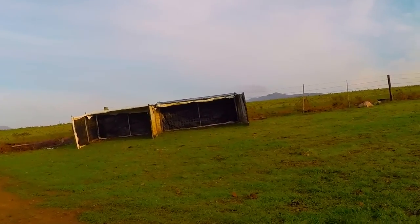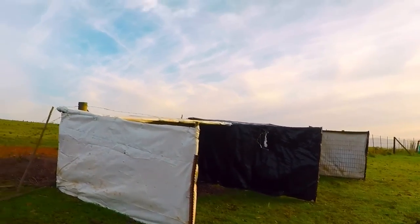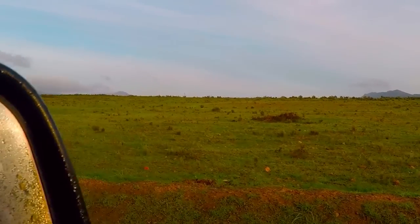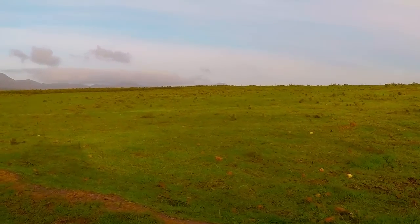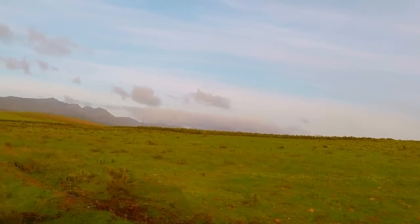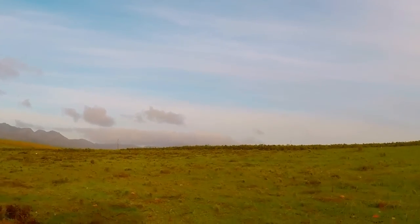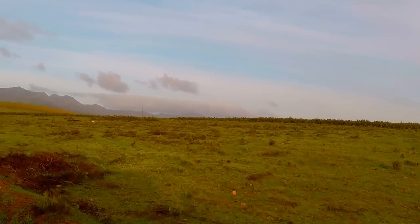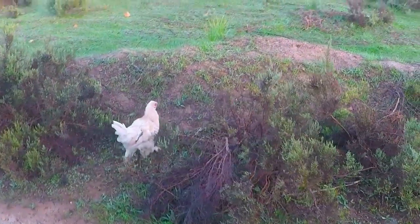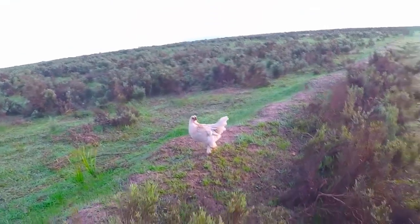These are the temporary shelters that we built for the pigs. What's nice about it is we can break it down, move it around. I want to show you how a nest looks like that our pigs build themselves. And what's quite amazing about it is that they pull out the rhino bushes and they just build their own nest. Very amazing. What do we have here? That's not my chicken. No idea where it comes from. Anyway, he's welcome to stay here.